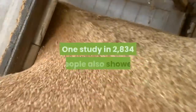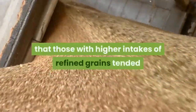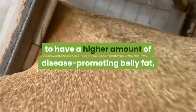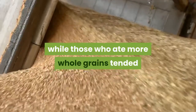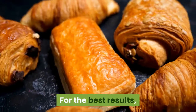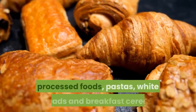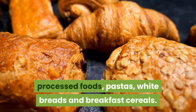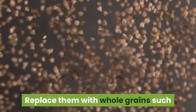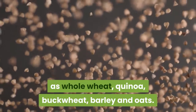One study in 2,834 people also showed that those with higher intakes of refined grains tended to have a higher amount of disease-promoting belly fat, while those who ate more whole grains tended to have a lower amount. For the best results, reduce your intake of refined carbs from pastries, processed foods, pastas, white breads and breakfast cereals. Replace them with whole grains such as whole wheat, quinoa, buckwheat, barley and oats.